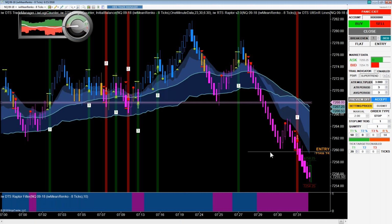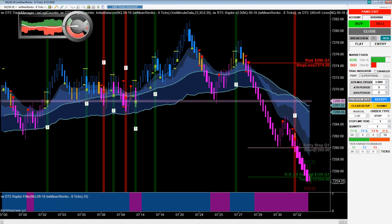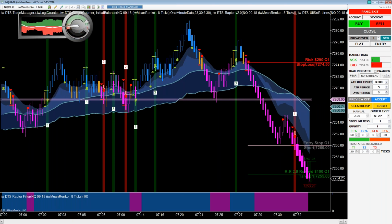So that number one signal, I do believe, should be at its profit target now. And there we go. So a nice little swing opportunity there on the reverse.